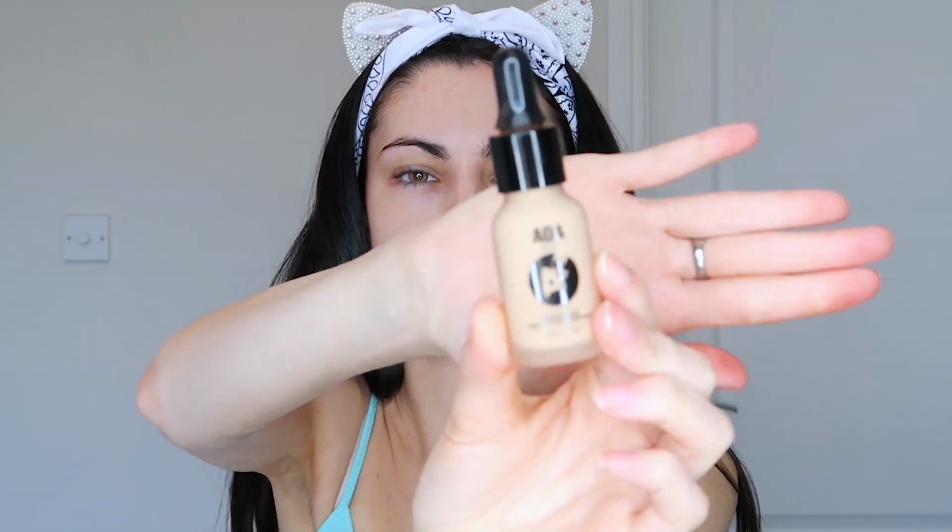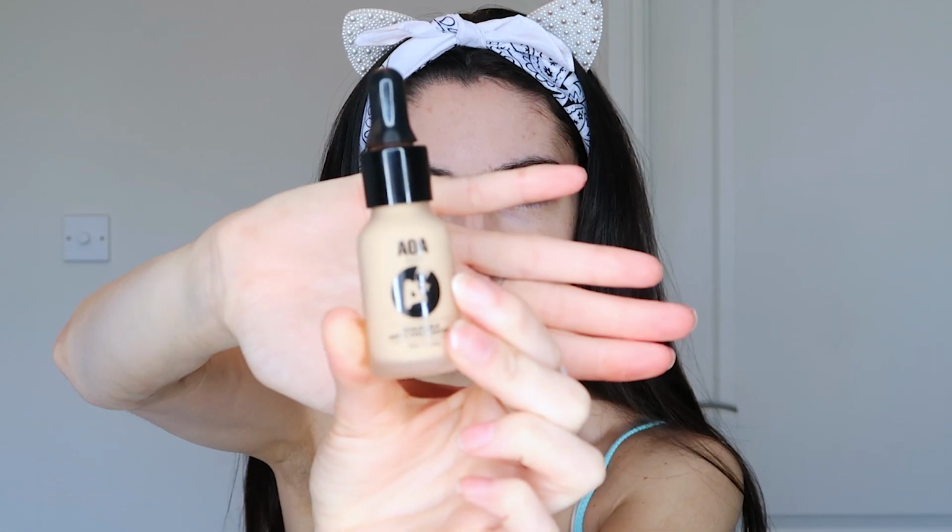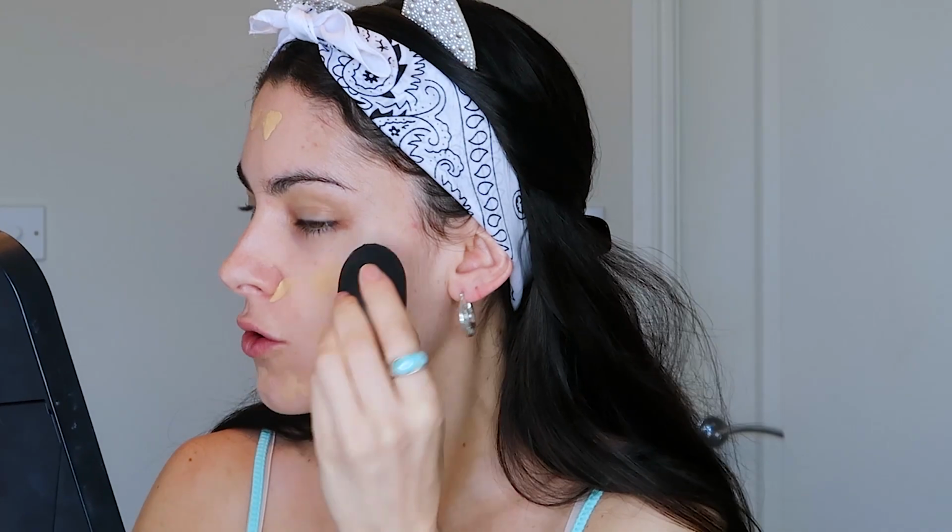No daddy issues. This is the AOA Studio A+ Buildable Satin Foundation. Looks like this. This is in pure beige. Should probably get my beauty blender for this one. Have you honestly ever seen a more unprofessional video? I don't like to use the eyedropper directly on my face, so let's just see what we're working with here. I can feel myself slowly dying inside. Wow, this is orange. Hate that for me. Not my color. We love a sis who can't match her foundation.